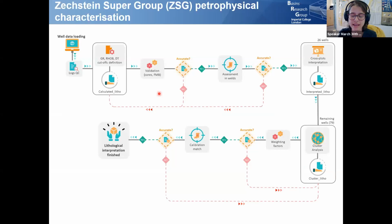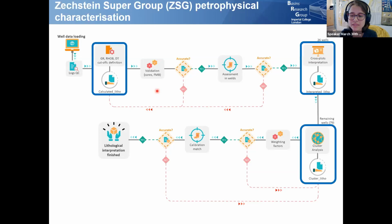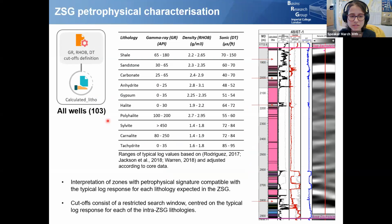From our data set, we used well data to understand the intra-Zechstein compositional variability by developing a petrophysical characterization workflow based on 3 interpretation methods with validation steps between them to interpret a set of 103 wells. So I will now go briefly through each of these lithological interpretation methods.